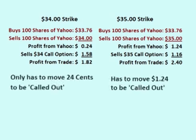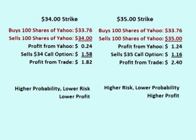The price of Yahoo only has to move 24 cents for the $34 strike to be exercised, whereas for the $35 strike, the price of Yahoo has to move $1.24. However, if the price of Yahoo does rise over $35, the $35 strike would have a higher profit level. The $34 call has a much higher probability of being exercised than the $35 call, but the $34 call has a lower profit level. So the $34 call has a higher probability and lower profit, and the $35 call is a higher profit but lower probability.